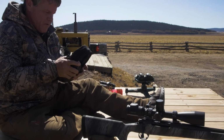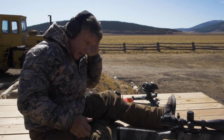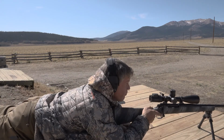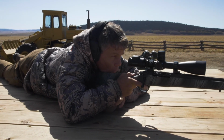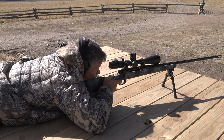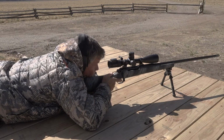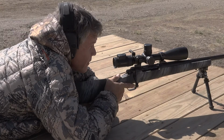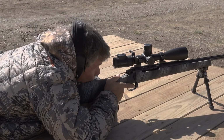Put our sport ears on. And I think we're ready to rock and roll. Let's see what happens. That's perfect. Held a 1/2 minute right wind on that. Got about 6-7 miles an hour right here. Full value. That's perfect. That's a dead elk.